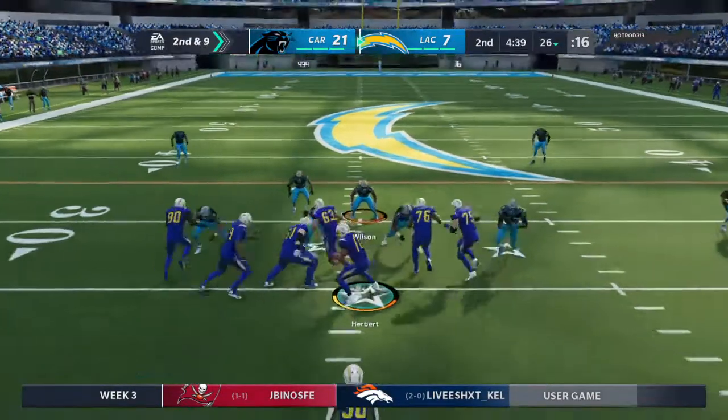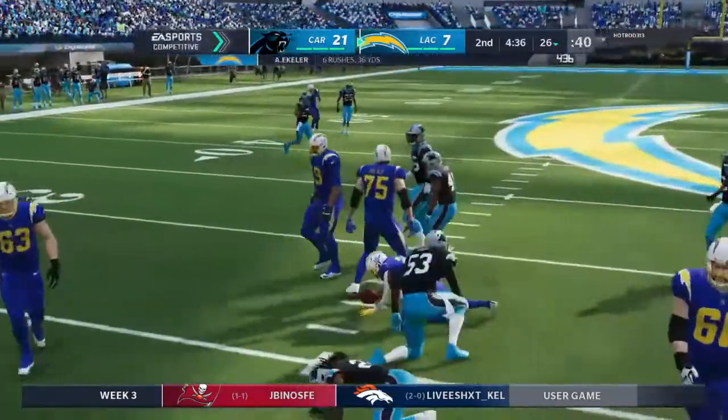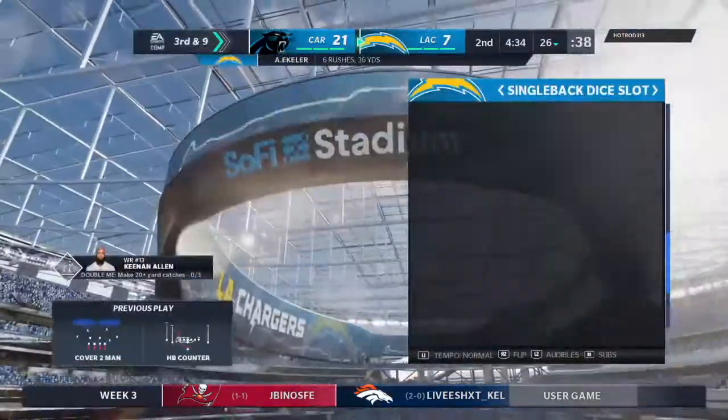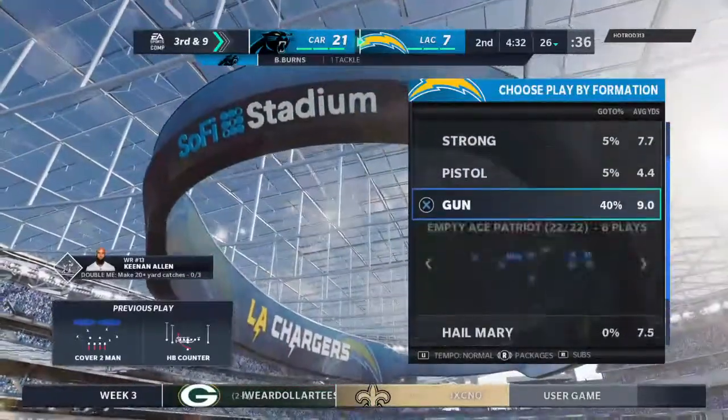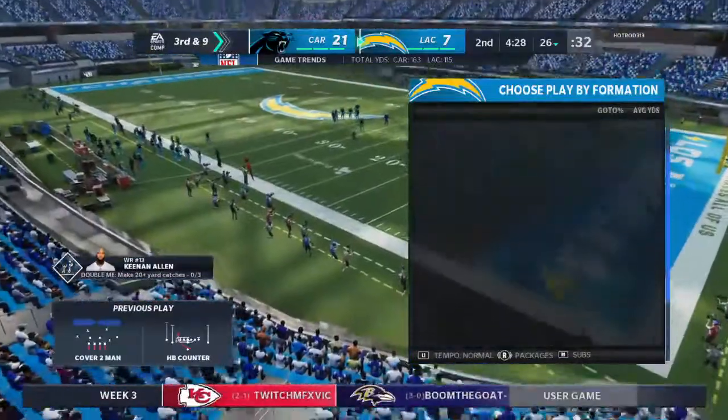Got to come out now and put together some nice plays. On 2nd down, Eckler. And nothing doing. He's immediately taken down at the line of scrimmage. Taken down right. No gain on the play there, so that doesn't help. Now they're looking up at a 3rd and 9 situation.